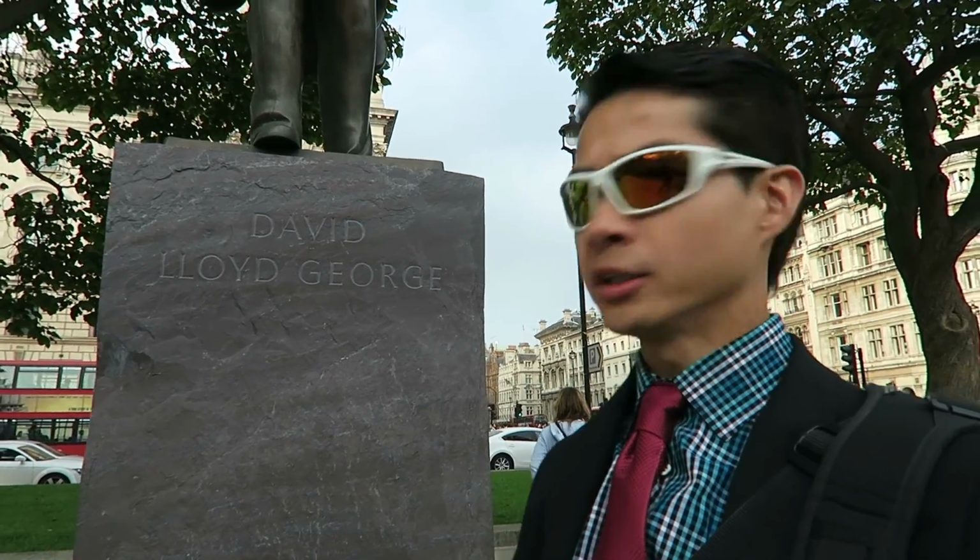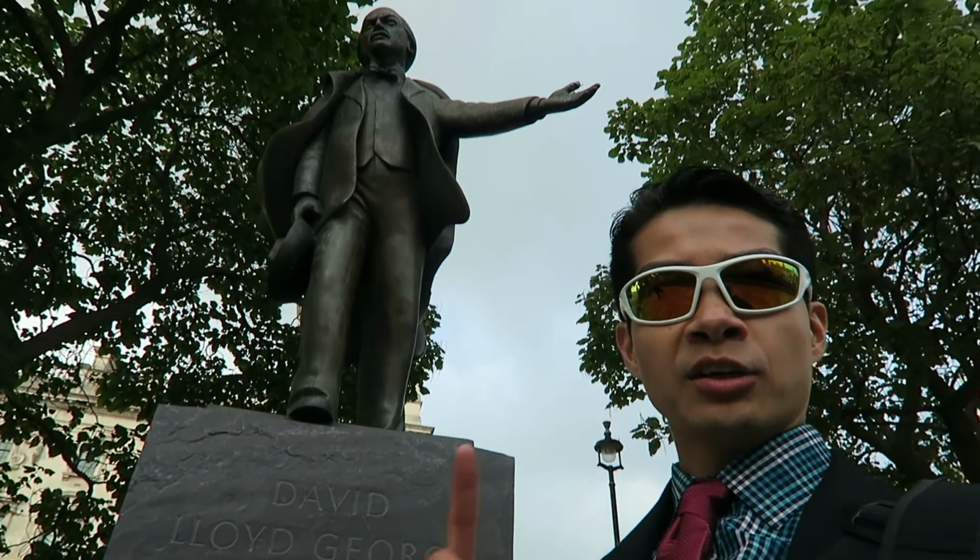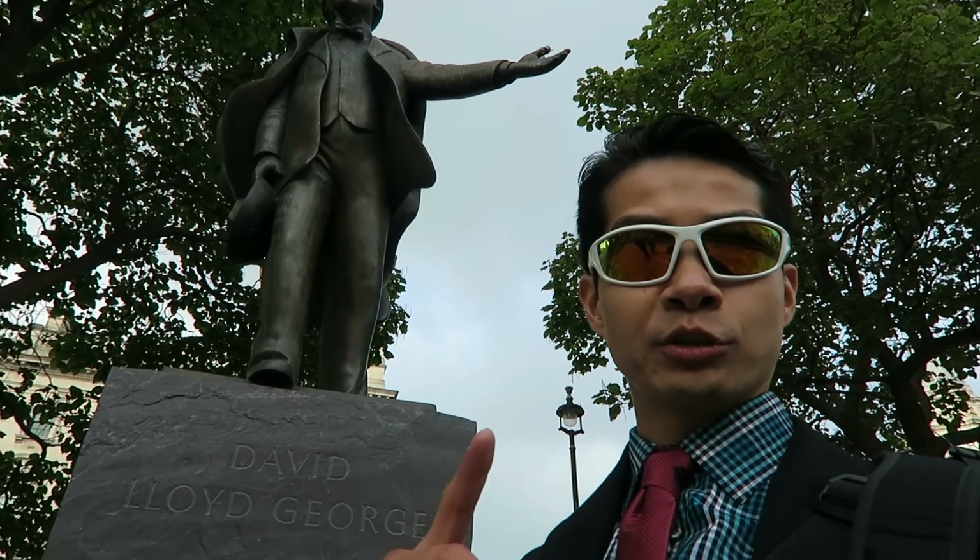David Lloyd George. Awesome statue. No idea who he is. I'll have to Google it when I get home.